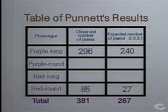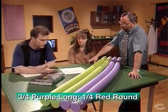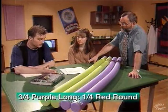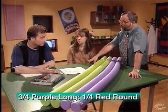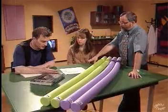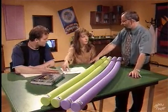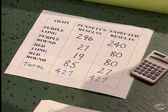Right. Let's take another look at this chart. But this time, we'll cover the data in the middle. Now, that will leave us 381 offspring, 296 of which are purple long, and 85 of which are red round. Now, does this help? Well, yeah. Looks like 3/4 of the pollen would be purple long pollen, and 1/4 would be red round pollen. This ratio makes sense if the two genes were somehow linked together and passed on as one gene during gamete formation. Well, yeah, but what about the other data? We can't just ignore it. Yeah, you're right. We can't ignore this data over here.